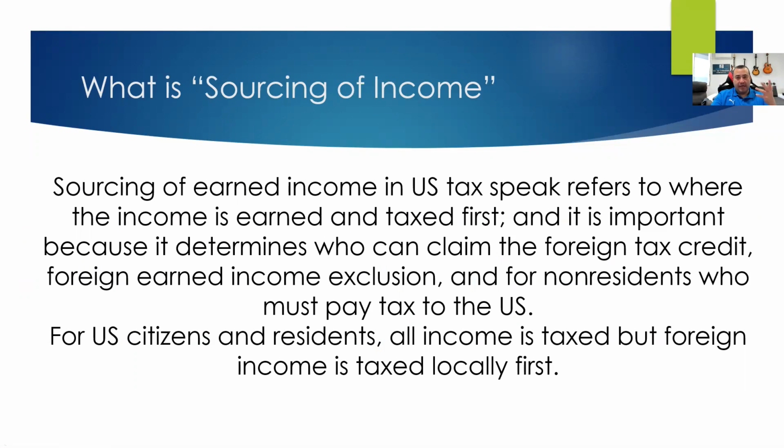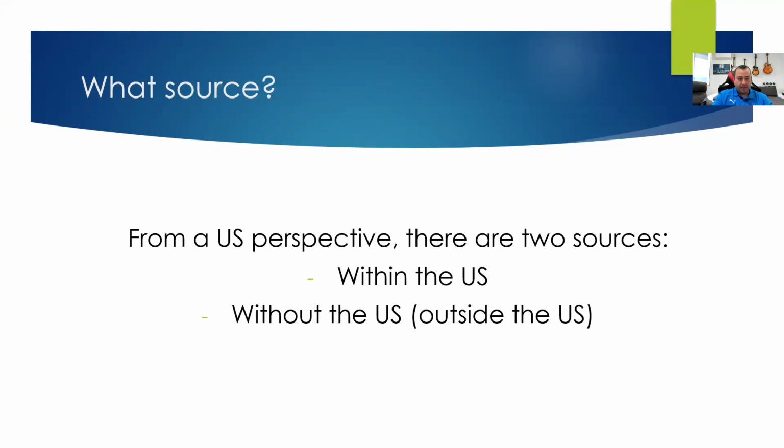Sourcing of income or earned income in this case refers to where the income is earned and where it's going to be taxed first. It's important because we need that to figure out credits and exclusions, and for non-residents, figure out if they owe any U.S. tax. All U.S. citizens have to file tax, and we pay taxes, but we get credits from taxes paid to other countries and other benefits. So that's why this is important.